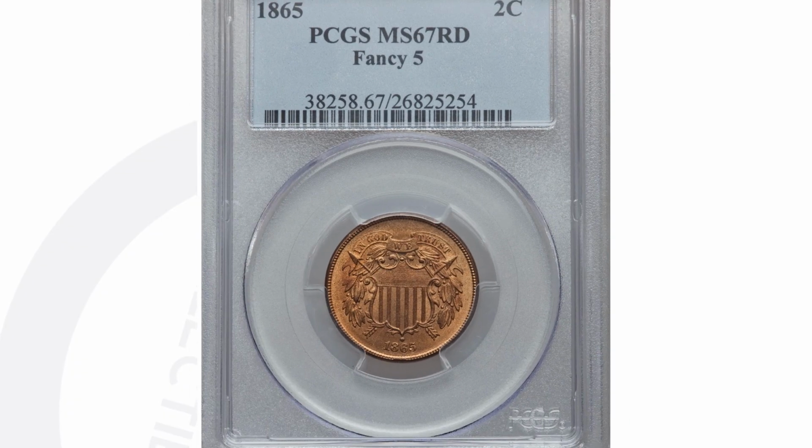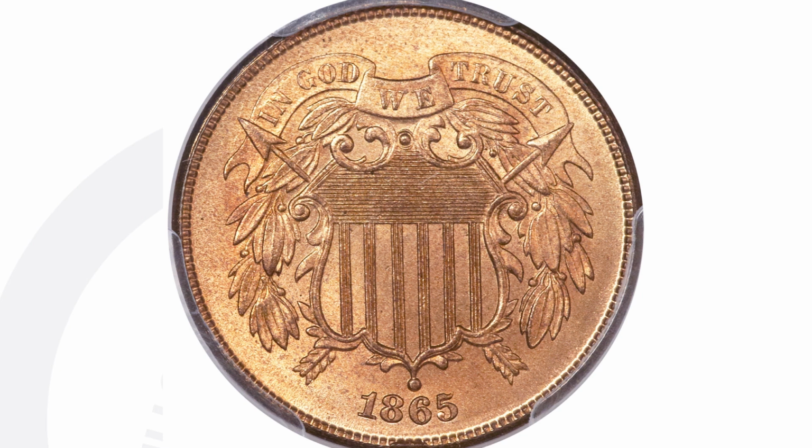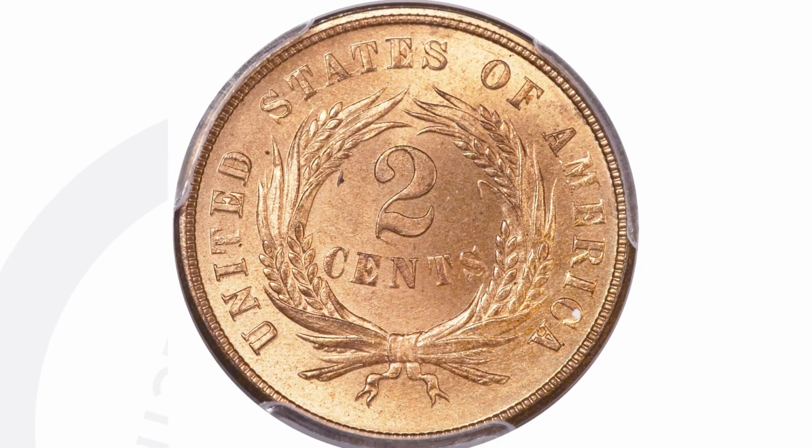Now here is an 1865 2-cent coin that is extremely valuable. This coin sold for over $25,000 at auction. And that's because the coin is graded by PCGS at a mint state 67 red. Again, this is the fancy 5 as well. So to have this coin in this condition, it is super, super rare.